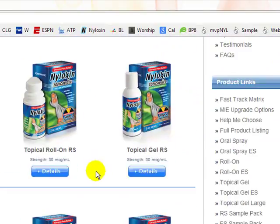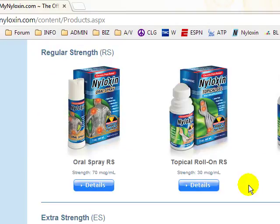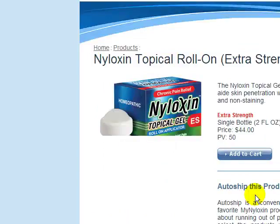Now we need to have 50 PV to be qualified each and every month to earn not only your profit share with the media units, but all of the other income streams provided by the company. So you can choose here, extra strength, just choose any one of them. I like the gel, so I'm just going to click on details.